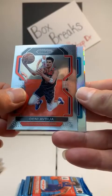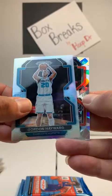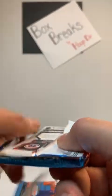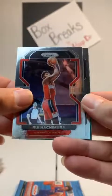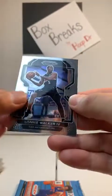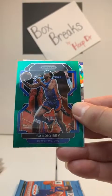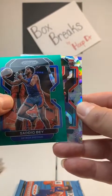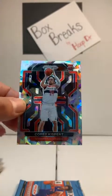Denny, Wizards, Silver. Gordon Hayward, Hornets, Cracked Ice. Norman Powell, Portland. Two more packs. Come on now. Rui Hachimura, Wizards. Lonnie Walker the fourth, Spurs, Green. Sadiq Bey, Pistons, Cracked Ice. It's a rookie. Washington, Corey Kispert. That's a good one.